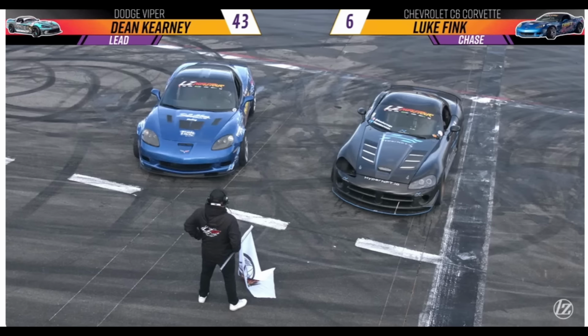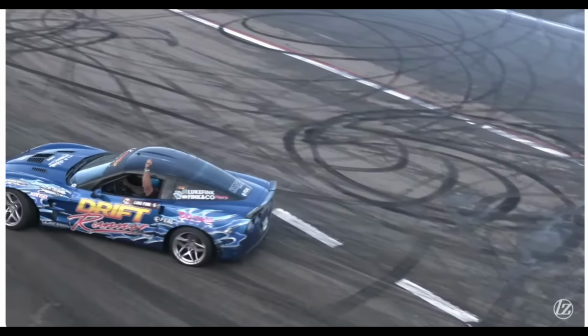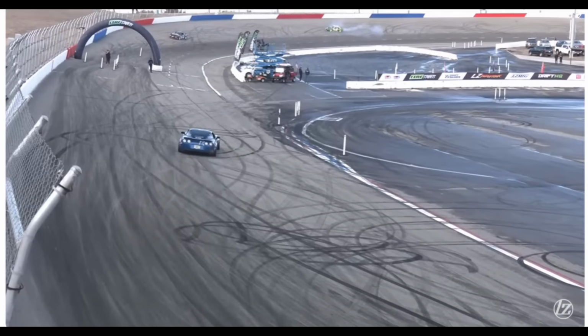And going through to the top eight is Luke Fink. Luke Fink gets the win and goes through to the top eight. So what we were looking at was their excessive slowing from Luke when Dean had that problem behind him. And when we look at the other replay, Dean does exactly the same thing. Huge slowing down in that area. I think it's just the natural speed you're carrying versus the lack of grip.